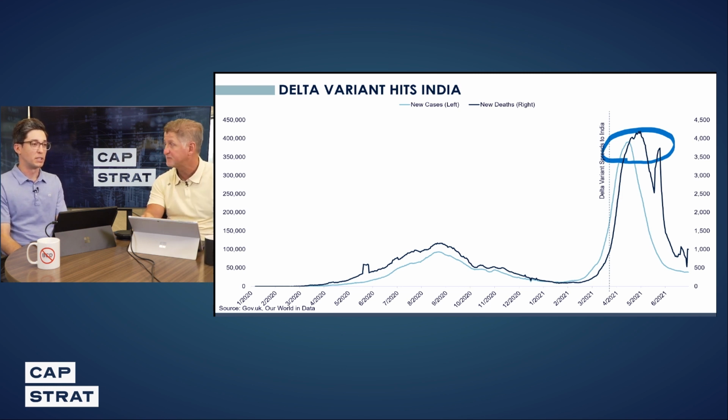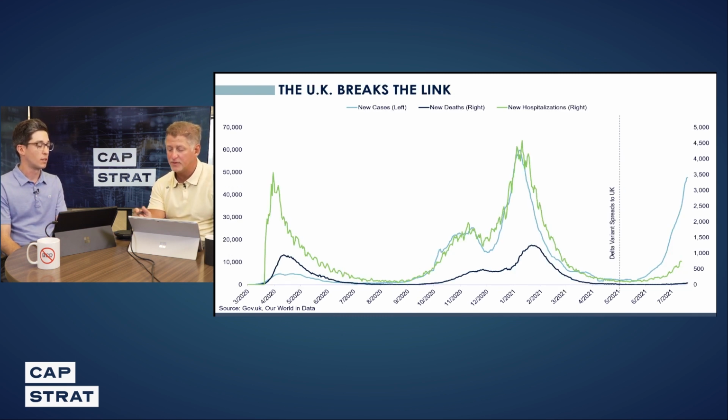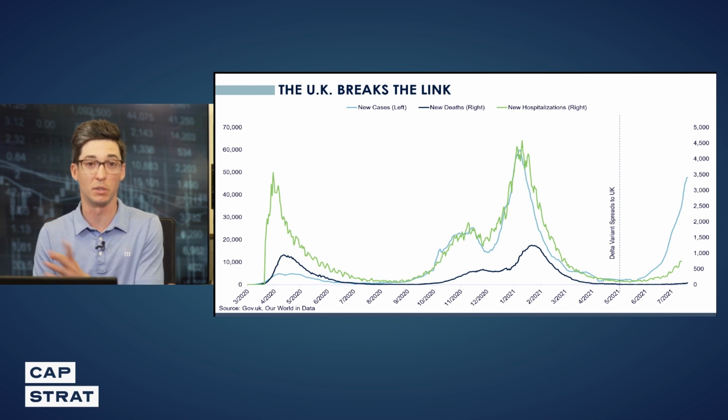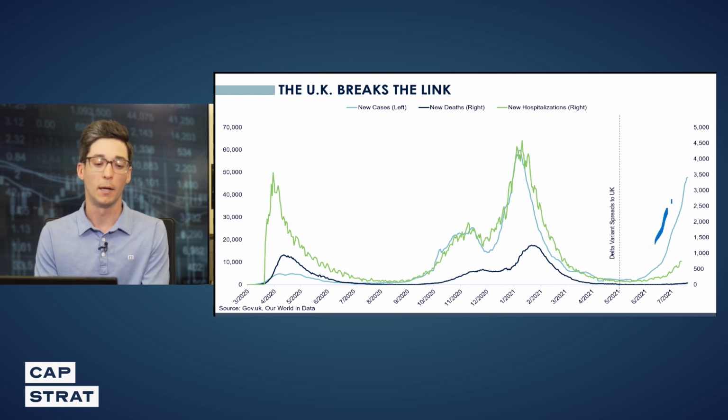Definitely not a great situation in India, but thankfully it looks like they're starting to come out on the other side of it. Yeah. Same with the UK. The UK is another country that has been very fortunate and has vaccination rates similar to the US and has vaccinated approximately 90% of those 65 and older and frontline healthcare workers. So what you're seeing here is exactly what we're talking about with breaking the link, where case counts are rising, but not resulting in a commensurate surge in hospitalizations or deaths.